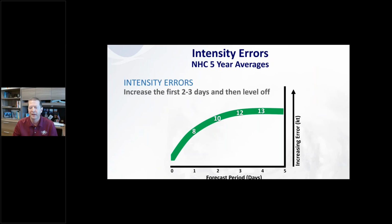So we look at the intensity errors. These are, again, the 5-year averages for intensity. They really increased fairly quickly in the first couple of days. This is about 8 knots for day 1 as the average error. By day 2, it's 10 knots. And then by day 3, it's about 12 knots. And then it kind of levels off. Unlike track, where the errors keep increasing with time, for intensity, they kind of level off.